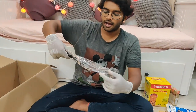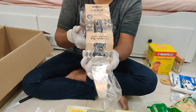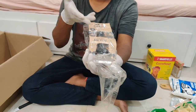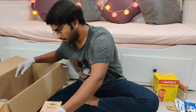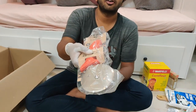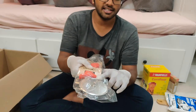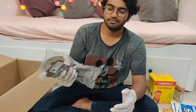This is basically a pie spoon. This can be used to serve pies, or you can also use this to serve pizza after you cut them. So talking about pizza, I also got myself a new pizza cutter. This was due for a long time, and this really looked nice, and it's huge. So it's easy for me to cut pizzas now. The old one, it's gone.